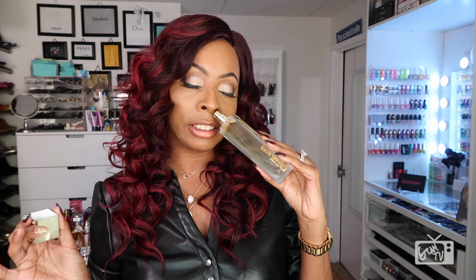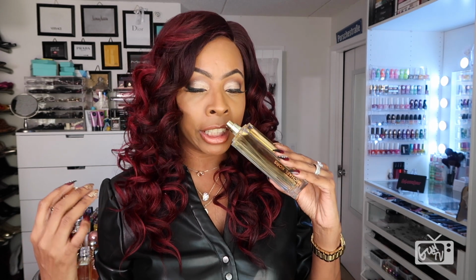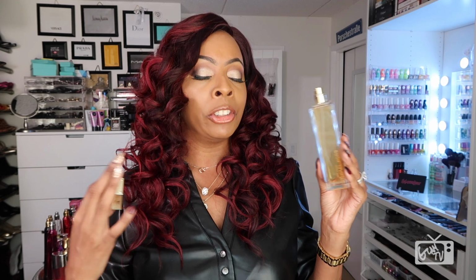Now, this one came on the scene in like 2016, so it's still kind of new in the Michael Kors collection. But this scent, I kid you not, is serving Moroccan vibes. It's very sultry, very soft yet attractive. It's giving me an orange blossom, cashmere scent, and it's super cute. It's insanely durable. It smells like a rich fragrance.